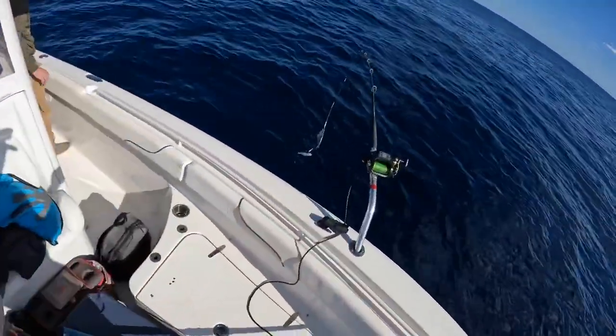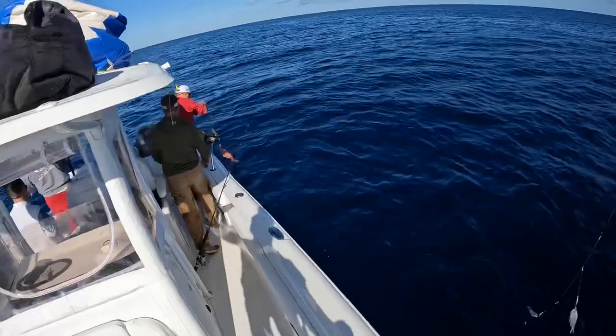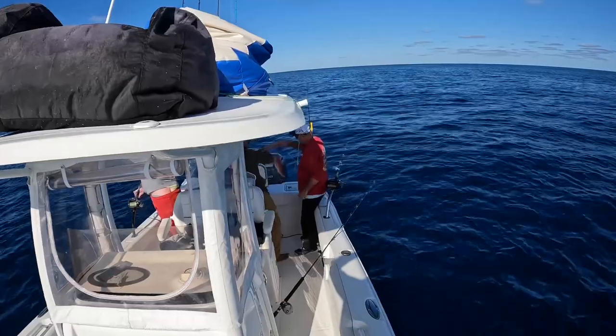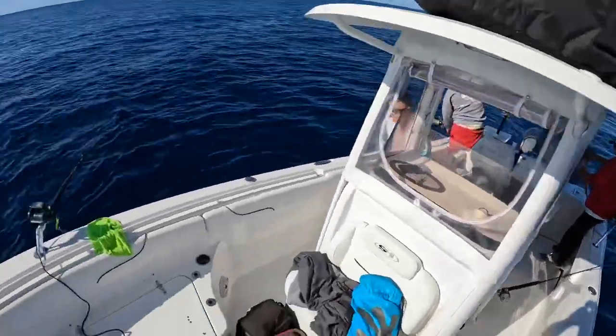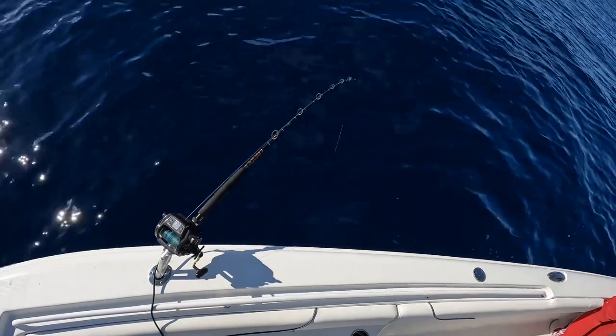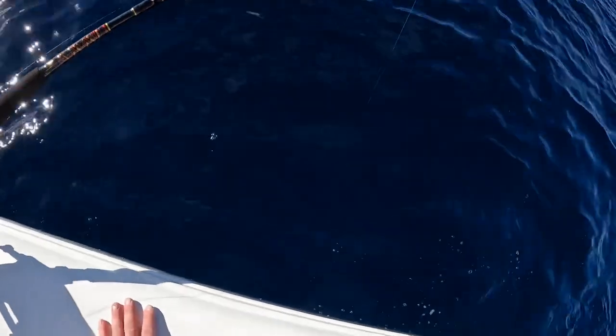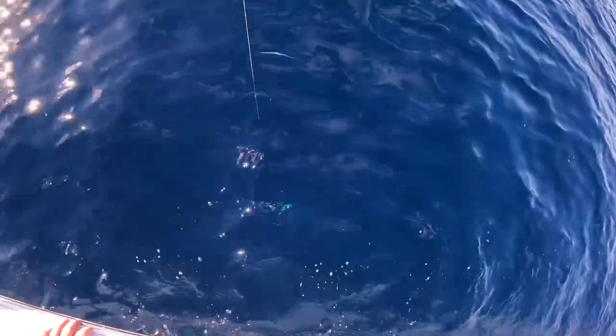Let's see what we got here. Oh my goodness, that is a stud beeliner back there. That is a nice one there, Captain Hurricane. All right, about 70 feet to go. Let's see. We have caught several more snappers, so probably another snapper, but let's stay optimistic, see what we got here. Yeah, it's hard to tell. Looking snappery. Multiple snapper.